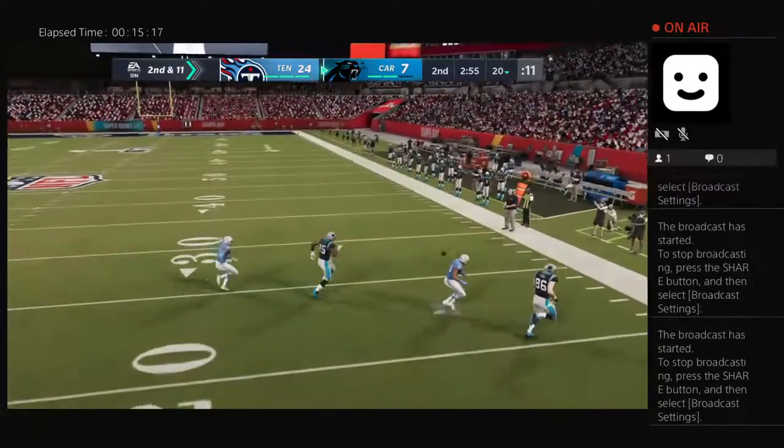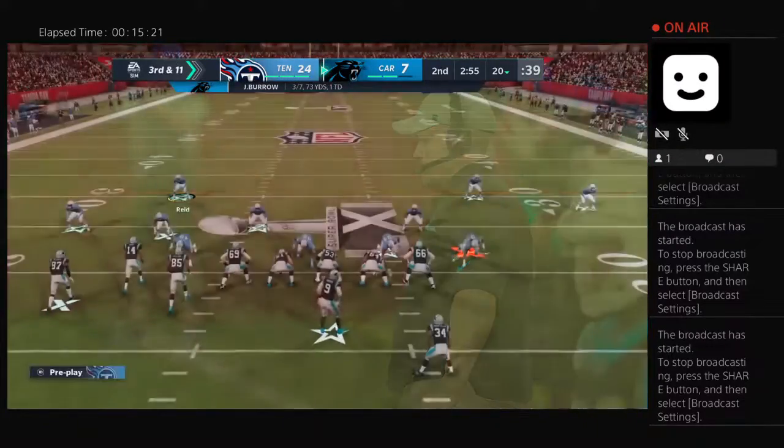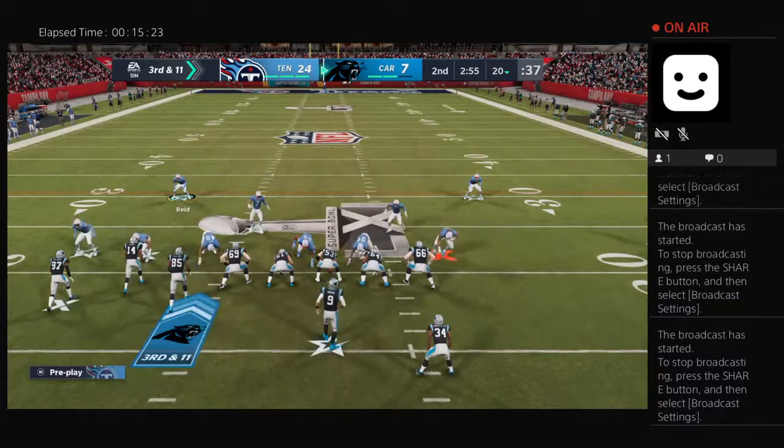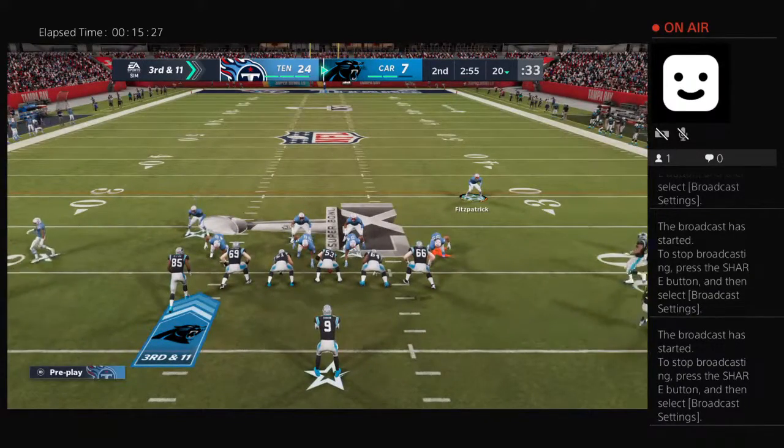Burrow will throw. And his throw here's incomplete. He was trying to find Mo Alley-Cox, his tight end, and it's 3rd down. Minka Fitzpatrick on the coverage.